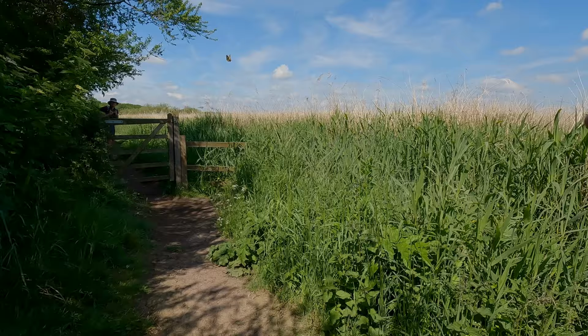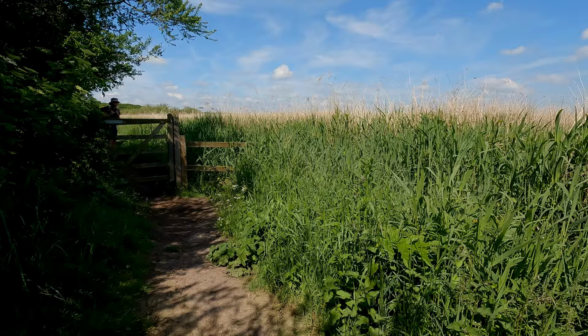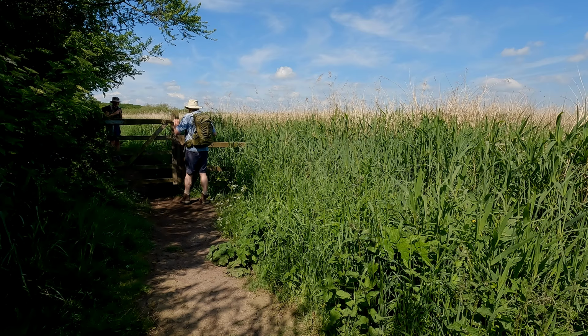Here it is, our first sighting. A swallowtail flitting around in front of us and eventually settles the other side of the gateway. So I make my way back and bob down to get my first shot.